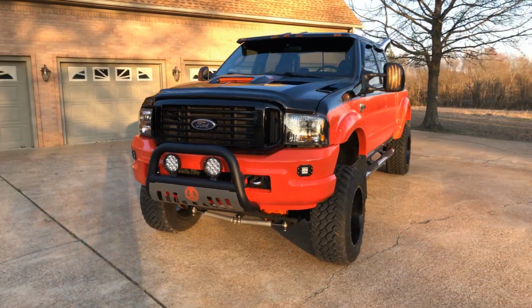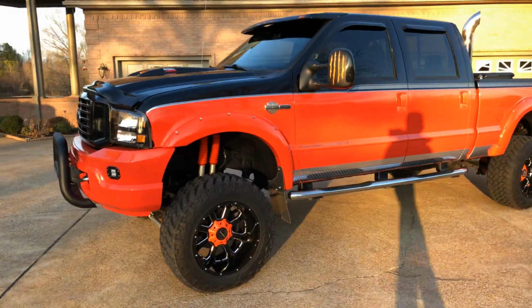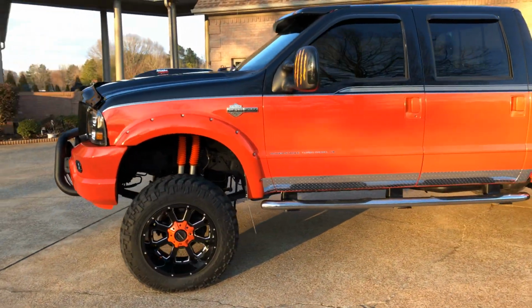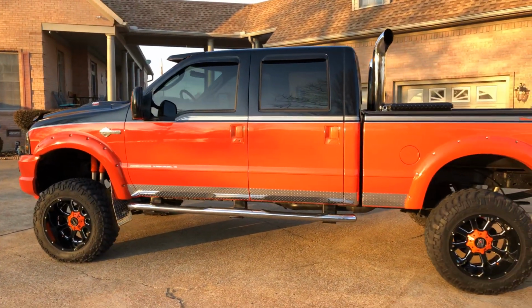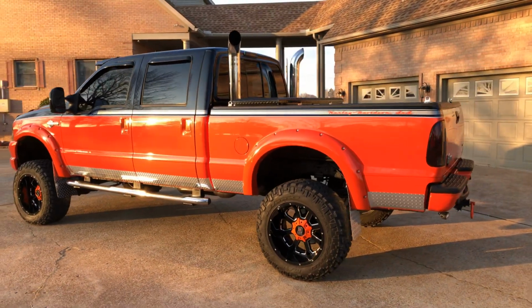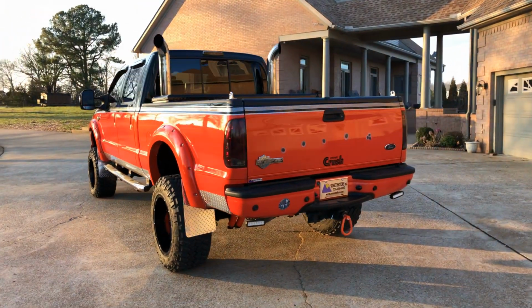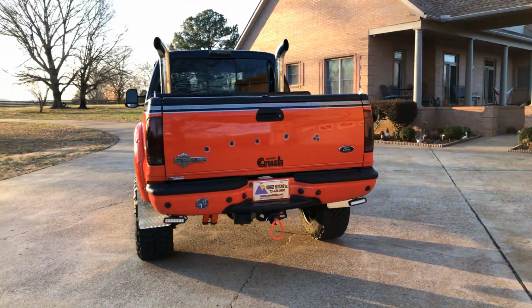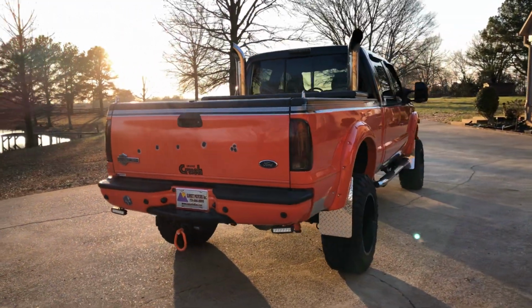How about a 2004 Ford F250 with the special package from Harley Davidson. Back then they had a special edition. This is from the factory with the colors matching. Obviously this one's been fully customized and lifted with lots of upgrades. It's got the towing package, backup camera, backup sensors, and nice LED backup lights.